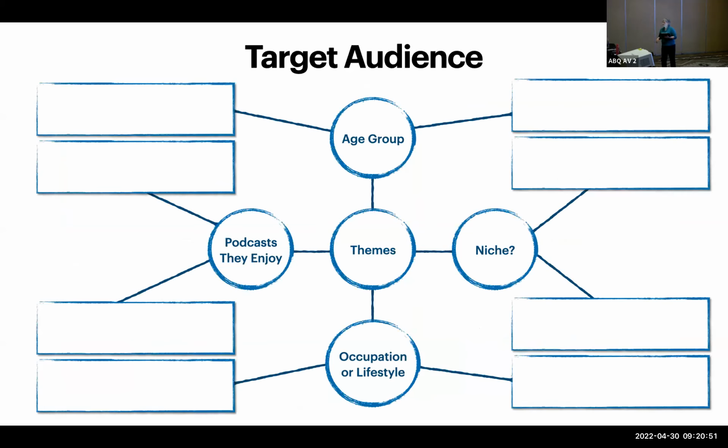So if you're going to consider a podcast and you're going to put it together, think about who your target audience is. What themes do you want to use? What's the age group? Is there a niche? Are there any ones that they maybe enjoy? Is it related to occupation or lifestyle?